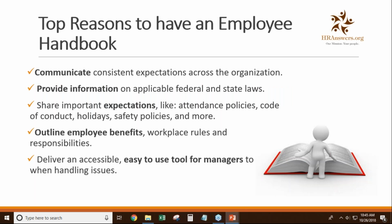Here are some other top reasons that companies have employee handbooks. Of course, we have them to communicate consistent expectations across the organization. Thinking about attendance and punctuality, for example, when we have a standard comprehensive policy that communicates these expectations to employees, it doesn't matter which team they're on, we can rest assured that across the company, employees should be held accountable to the standards that are communicated in the handbook.